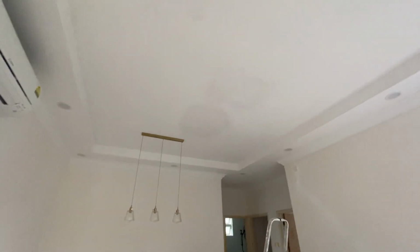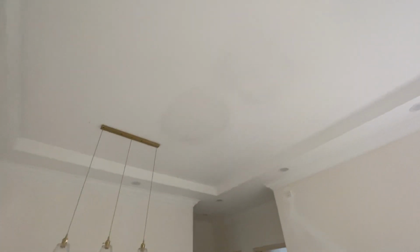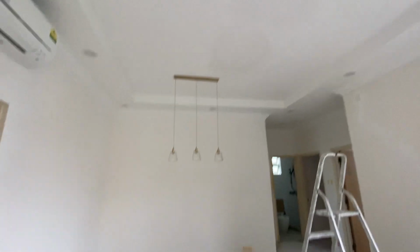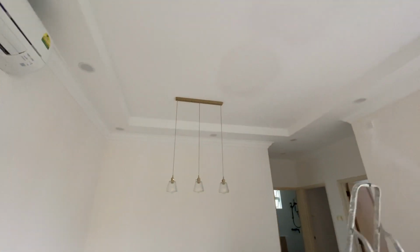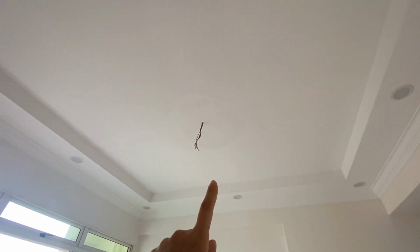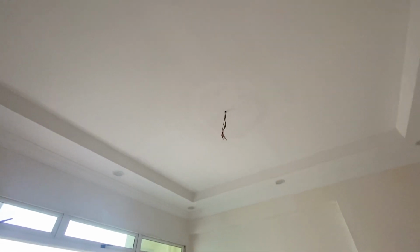Okay, so this is what I was referring to when I said that there were patches in the ceiling, right? The contractor initially wanted to put the lighting point here, but we were thinking of putting it further back because that's where we want the dining table to be. So we have a few adjustments, that's why there are random spots on the ceiling. And here, where the old ceiling fan used to be, it wasn't aligned to the center, so we had to shift it, and then they patched up the rest of the wall.